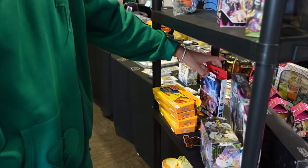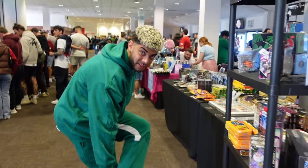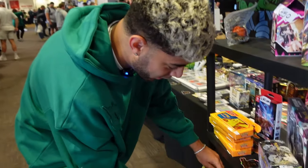That's really cool. Ooh, Puma and Charmander collab. I don't know if I could pull these off. What are we saying? They fit? Is that a fit? Was kind of hoping for the cameraman's opinion there, but he just stayed silent. I don't know about the green in there. Okay, right, fair enough.